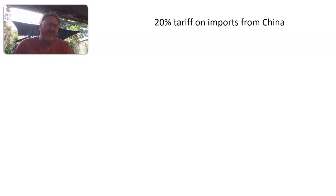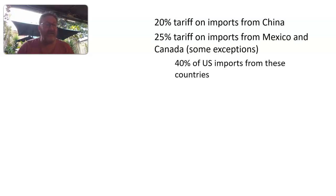So, what are the tariffs that have been imposed by the Trump administration? Well, the first one is a 20% tariff that's been imposed on imported goods from China. Initially, that was a 10% tariff, and Trump changed his mind and increased it to 20%. There's also, somewhat extraordinarily, a 25% tariff on imported goods from Mexico and Canada, with a few exceptions here and there. This is extremely unusual because Mexico and Canada are the United States' closest allies and two of its biggest trading partners. 40% of imports in the United States are coming from China, Mexico, and Canada.